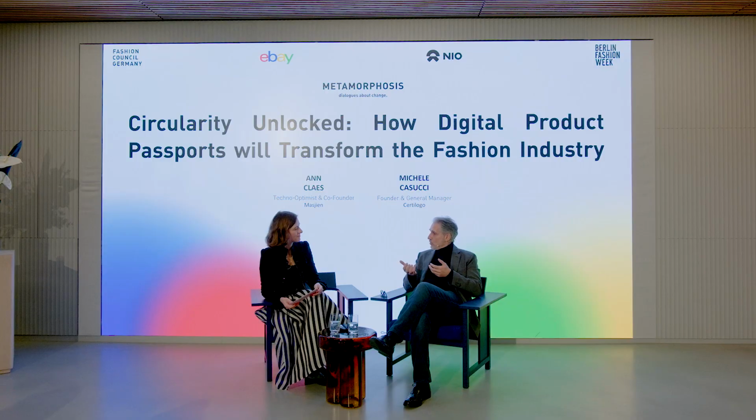So a DPP is essentially, on a very down-to-earth level, a digital record of a set of information that relate to a specific product. And this information is about the composition of the product, the origin, the provenance of the product, the production processes that were involved, the environmental impact of those processes and of the involved supply chain, and a set of other information that are still in the process of being defined by the European Union, because the DPP is an essential piece of a regulation which is called the Eco-Design for Sustainable Product Regulation, where the DPP is one piece of a broader set of measures that are aimed at transitioning the fashion industry from a linear model to a circular model.